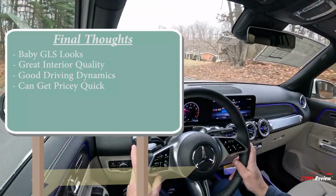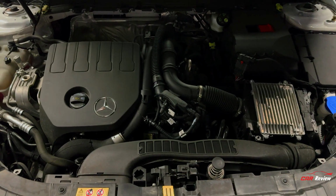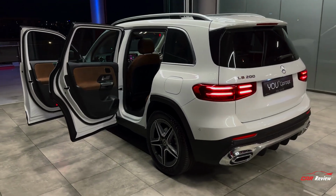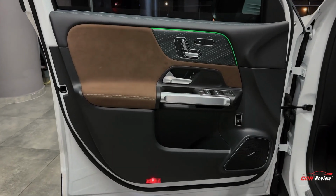And as always, let's start with pricing. And so there's essentially two different configurations for the 2025 GLB 250. You got the front wheel drive setup starting at $45,800, which is a $1,150 bump from the 2024 model year, in case you were curious. And then the 4MATIC all-wheel drive, the one we have today, starting at $47,800.